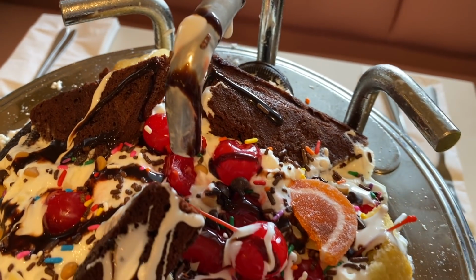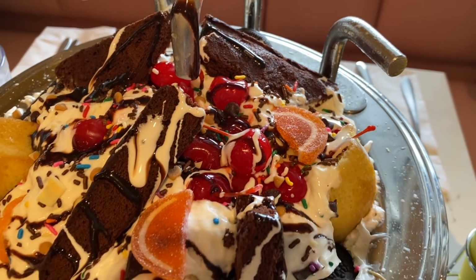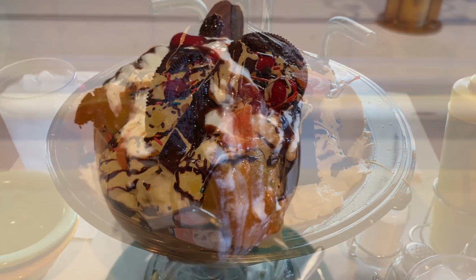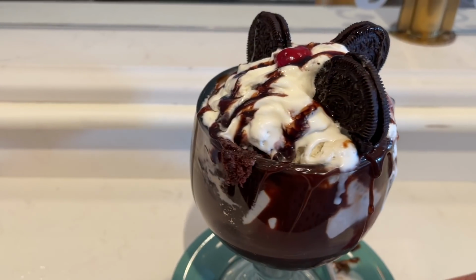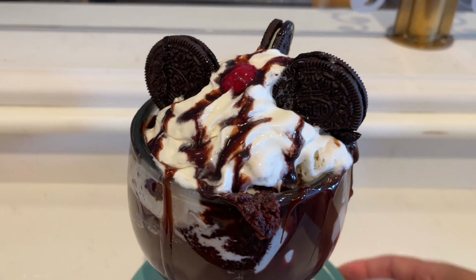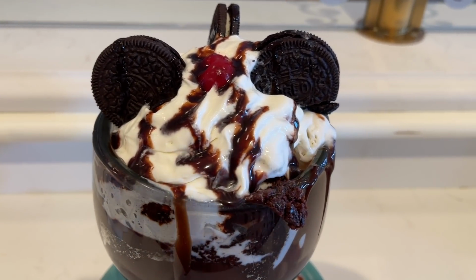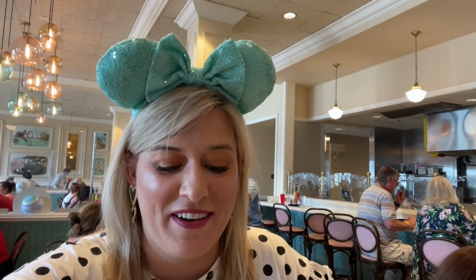But they also have these signature sundaes, so I haven't tried this one. I am very excited because I love Oreos, I love brownies. Look how ooey and gooey that looks. I will say my favorite of the sundaes is the No Way Jose, which has the peanut butter sauce. But I thought I'd try a little something different today. That brownie is so good. It tastes like a Betty Crocker brownie, but I mean that in the highest compliment possible.